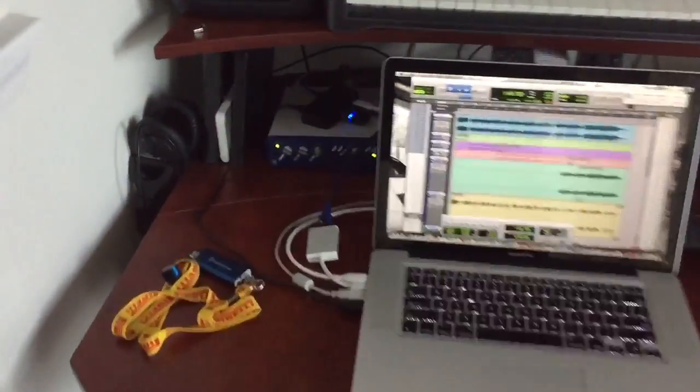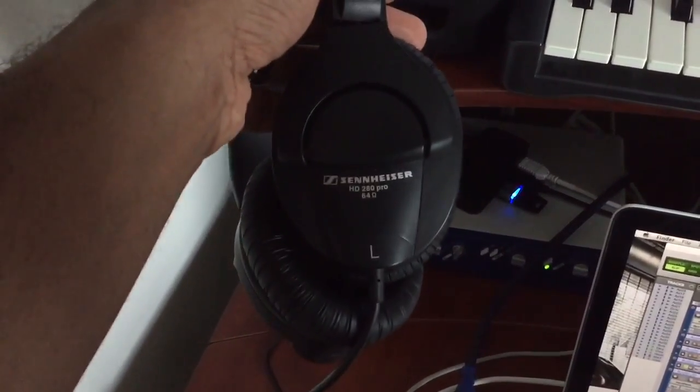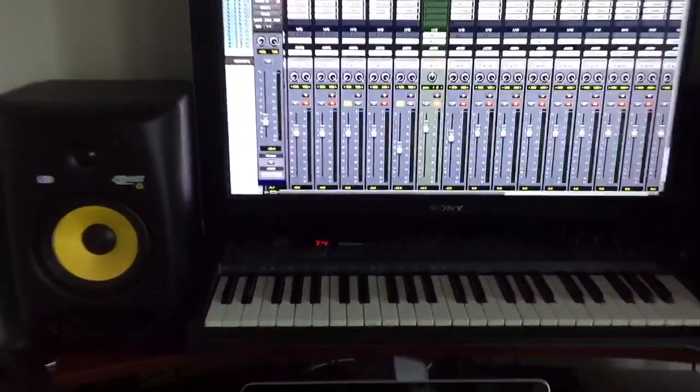And I think, oh, the headphones that fell. If you're wondering, these are the Sennheiser HD 280 Pros. Decent headphones. I've had them so long, they're starting to not come apart, but this little fake leather stuff is starting to come off. But they're good headphones. I'll be upgrading those too.